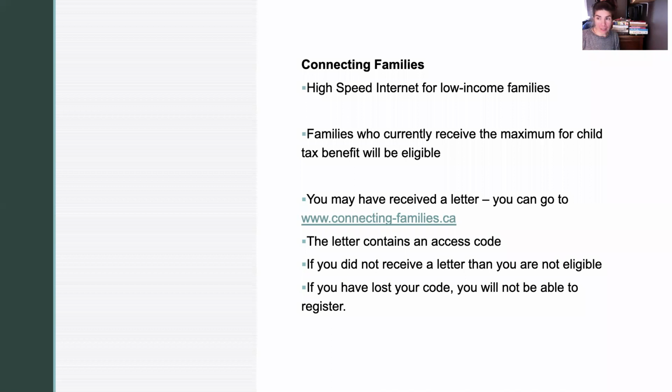Connecting Families is high-speed internet for low-income families. This is for families who currently receive the maximum Child Tax Benefit. If you are eligible for this program, then you will have received a letter. If you have not received a letter, you can call them. Or if you haven't seen the letter, potentially they haven't sent it, but in most cases, you will have received a letter which contains an access code.